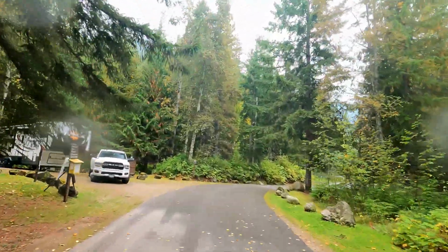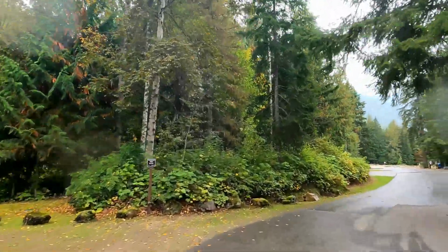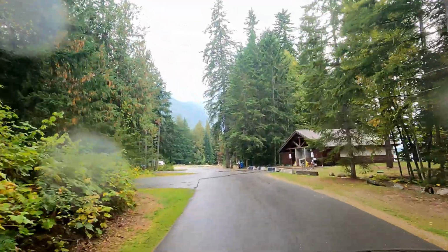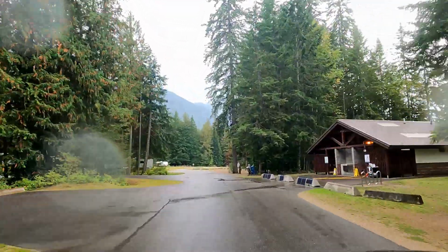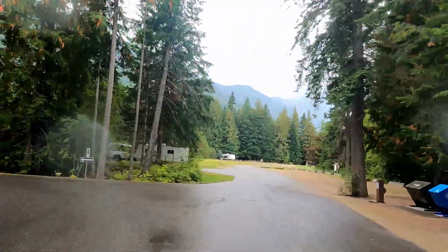I'll put a link to the video where we're driving here from Nakusp, and it's got a map of the campground. But there's a nice beach down here. Yeah, really nice place to stay. I think there's playgrounds, that sort of thing.